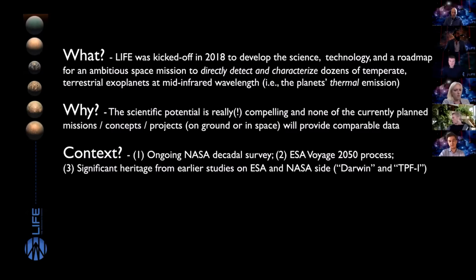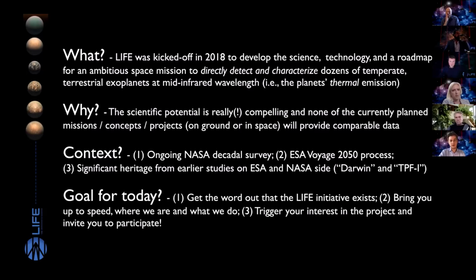And this is why we think it's really worth revisiting this idea and trying to bring it to reality eventually in the next 20 to 30 years. So the goal for today is really to get the word out that this initiative exists. And we would like to bring you up to speed on where we are, what we do, and why we do it. And then certainly trigger your interest and show the potential that this mission has. And we would like to invite you to participate if you want and if you have time.